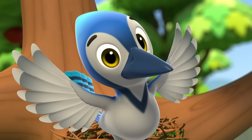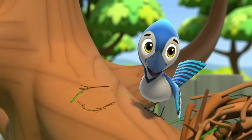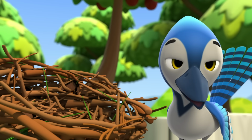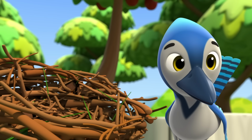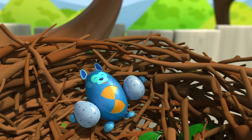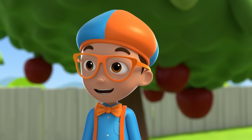Time to build. First, I make a circle with twigs and grass. Then, add more twig circles higher on top of each other. Whoa, you use your beak to build it. The mud is like glue, holding the nest together. Your nest is fantastic, Jody. And I know the answer to my question. How do birds build a nest? Birds like Jody find natural things like grass and twigs, then use mud to hold it all together. Upload answer, Debo.